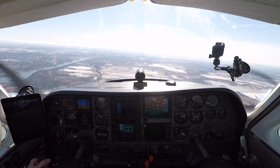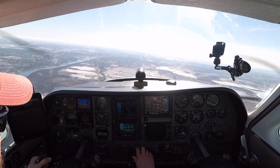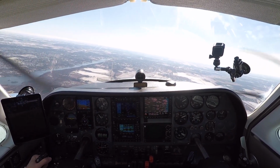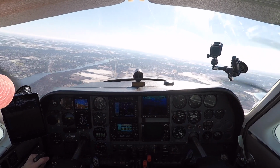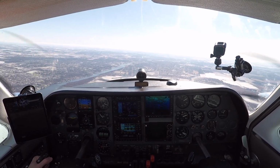Janesville Tower, it's Cirrus 973 Sierra Delta, approximately 3 miles northeast down the right base. Cirrus 3 Sierra Delta, roger, runway 32, clear to land, wind 280 at 4. Clear to land 32, 3 Sierra Delta, thanks.